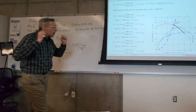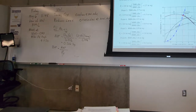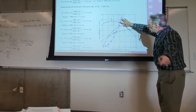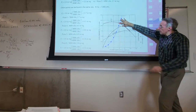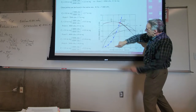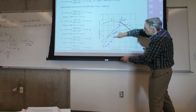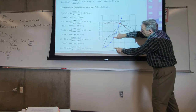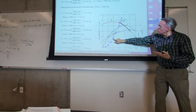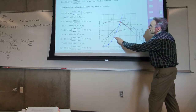And now I can figure out exactly what's going to happen every time I tweak my system. So that's what I designed for. Now let's say somebody turns off a damper or needs less air. Suddenly, we go down to 4,000 CFM. My system is designed to be there, but now I'm down here, at 4,000 CFM. How is my system going to operate at this point here?